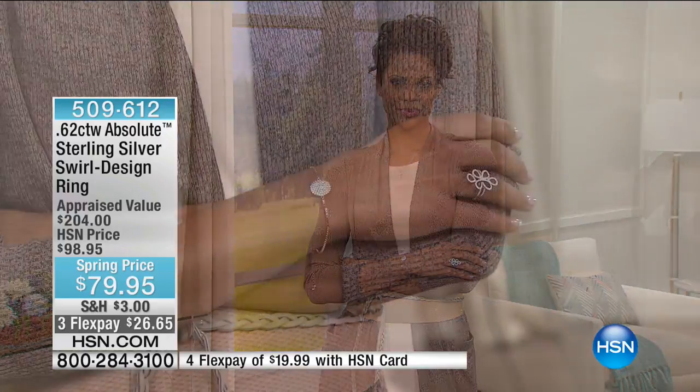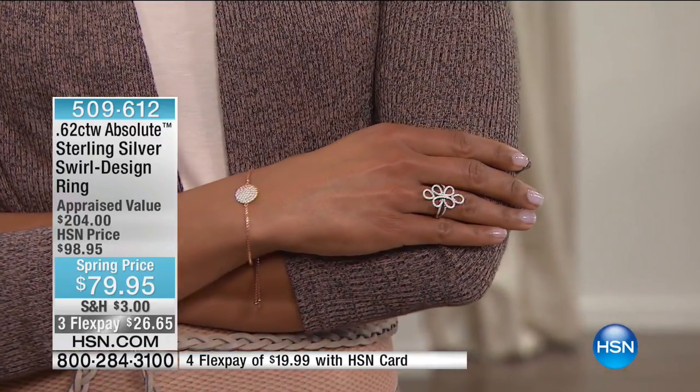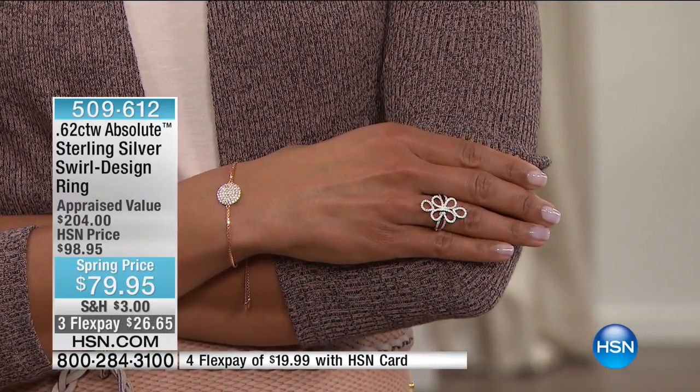Do we still have size 11 in this? I know we originally did, but it's sold out. Okay. Yeah, we originally did. We're working on doing that too.